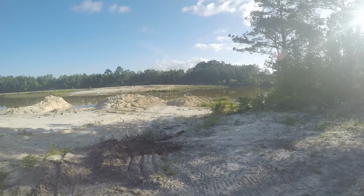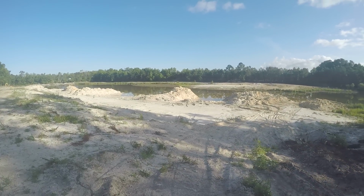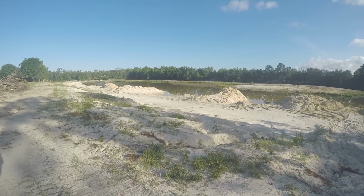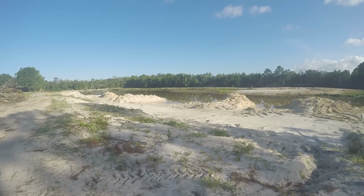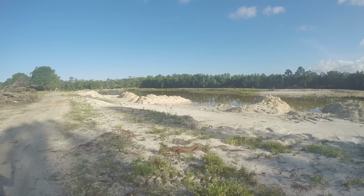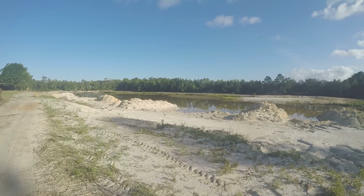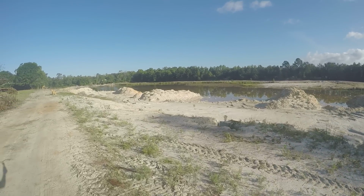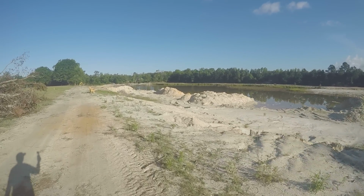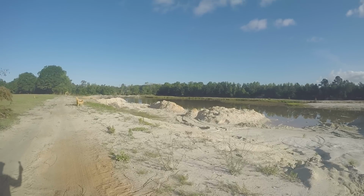Here's Thursday morning, May 9th. Just give a walk around. This is what's been dug up so far. This is about 5 days worth of digging, and about 3 days after I dug the ditch deeper to lower the water level. Wish I had done it the first day, would have made more sense, but I didn't think about it. So it's quite a bit of dirt dug up.